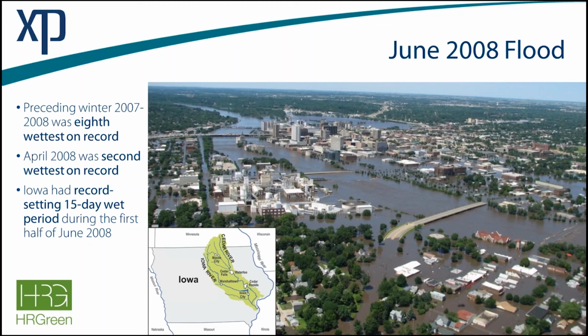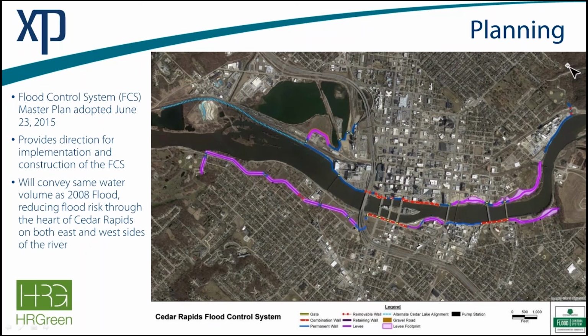The result of this is what you see in this photo here, and it produced the flood of record in Cedar Rapids. The river crested at just above 31 feet, and for some context, flood stage is at 12 feet. So it was a devastating flood. It produced 7 to 8 feet deep water through the downtown area. There was over $5.4 billion of damage to the community, including industry, the downtown commercial district, and large areas of residential land.